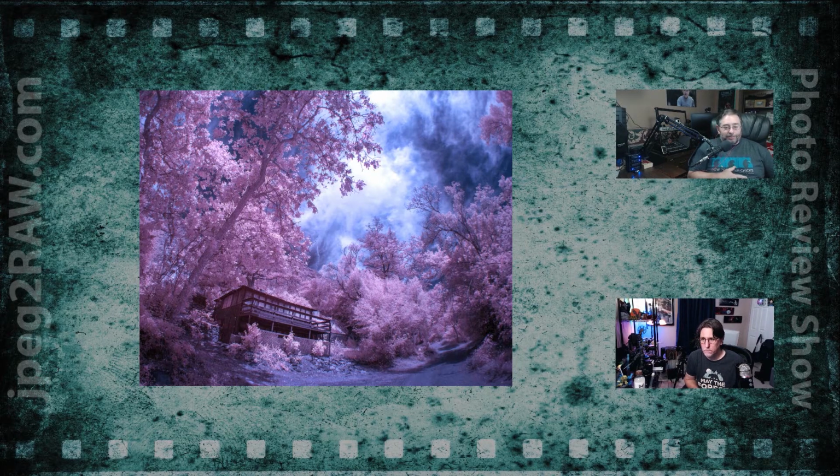I like infrared. It's a fun thing to shoot. Until you figure out how to edit and get the white balance, it can be a pain to do that whole conversion. But it's a fun thing to shoot. I've never really been a huge fan of fisheyes. That's just not my thing. He does a decent job here with the fisheye.